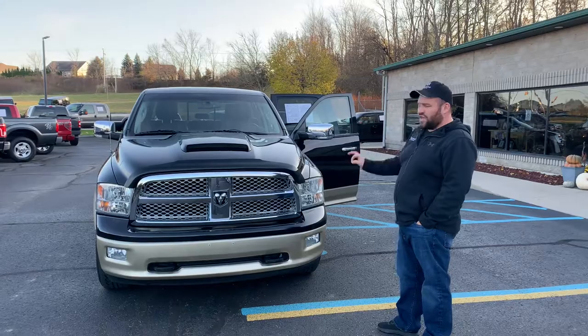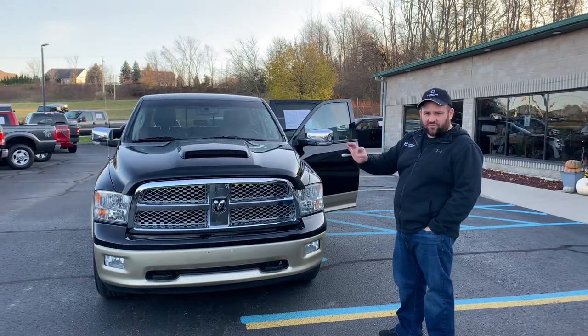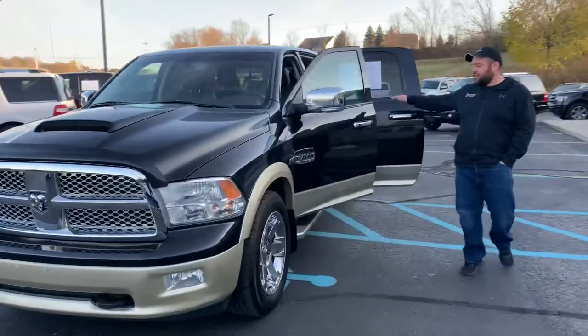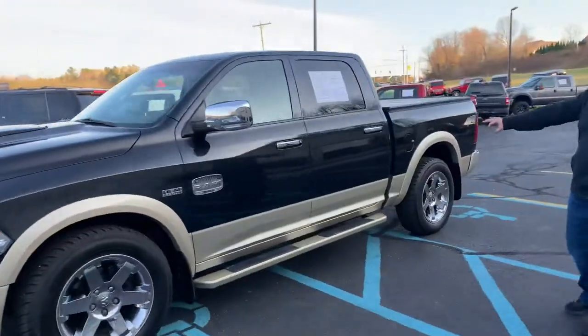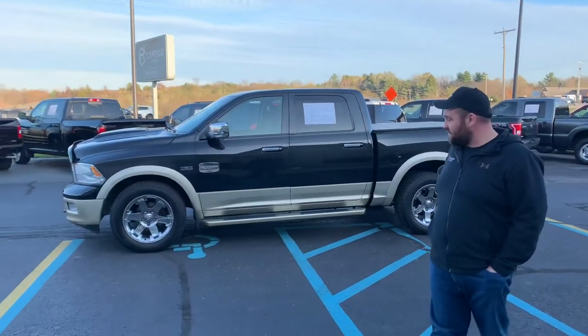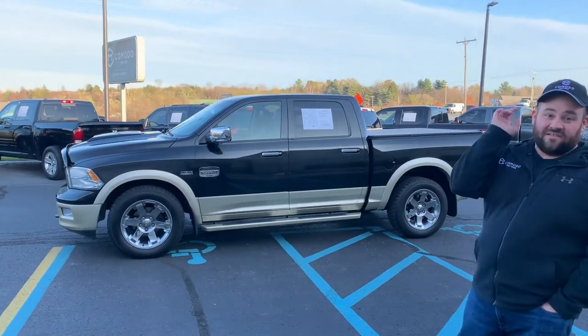But seriously, rust-free, ding-free, scratch-free, 64,000 miles. This is a real true crew. This is not a double cab, quad cab. This is a full true crew, 64,000 miles. And it has new brakes. Not front, not rear, but all four corners. Give me a call. Let's go.